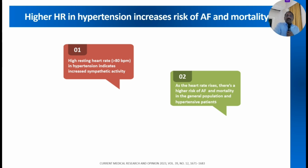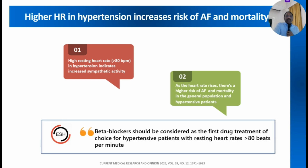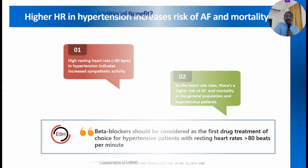So once the heart rate is more than 90 or more than 100, there is always an indication to use the beta blockers, because the more the heart rate, the more the chances of having tachyarrhythmias and early death. So the beta blocker should be considered as the first drug treatment of choice for hypertension patients with a resting heart rate more than 80 beats per minute.